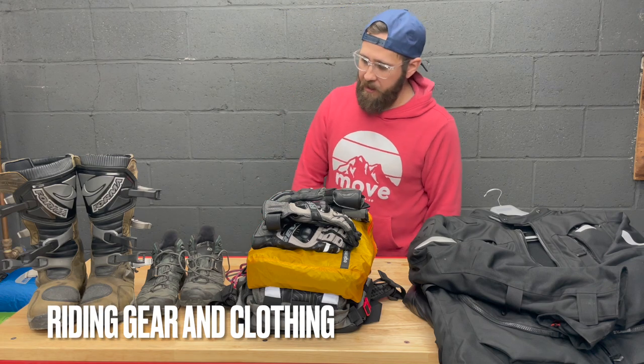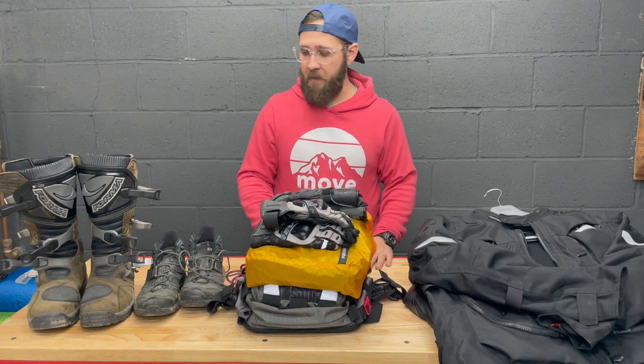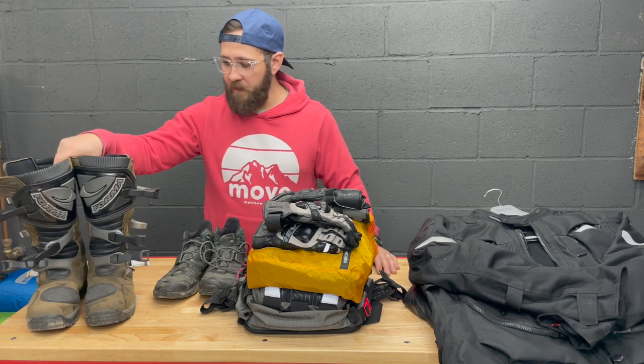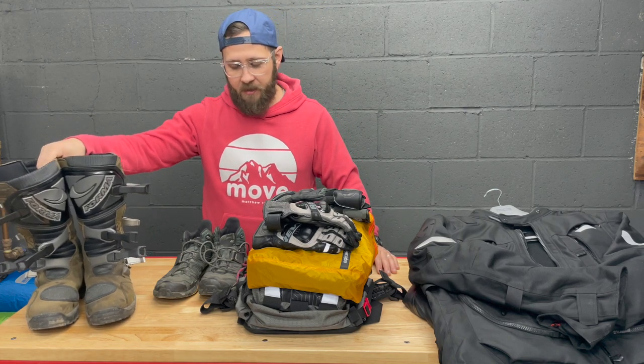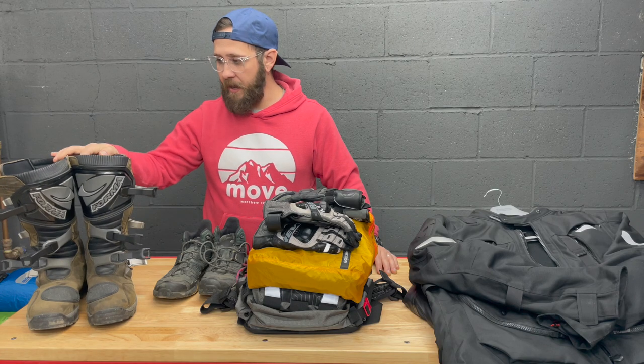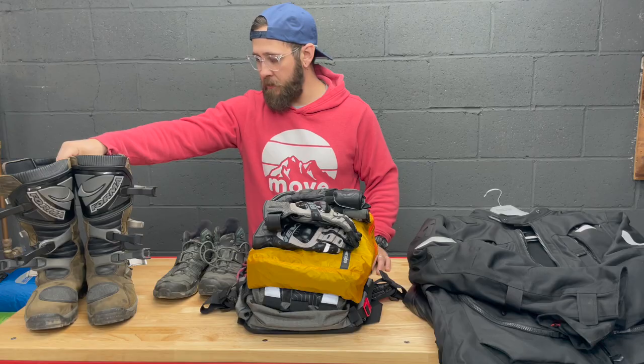All right, gear and clothing. So for the trip, I knew I was going to be doing some highway, some back road, some off-road, and basically went with, for riding, I went with these Forma adventure boots. This is the classic adventure boot. A lot of people use this boot, and that's kind of what I found after doing research on what kind of footwear to use.